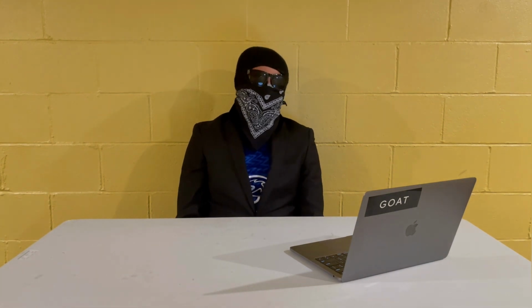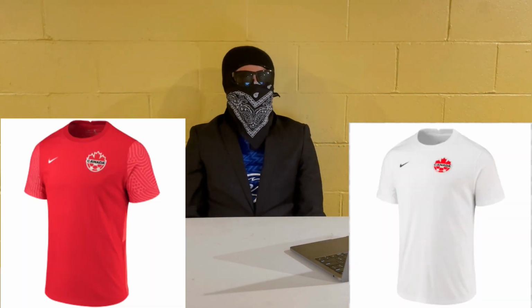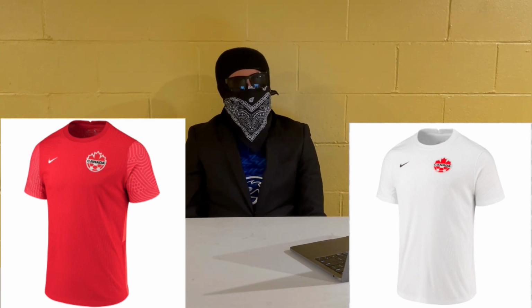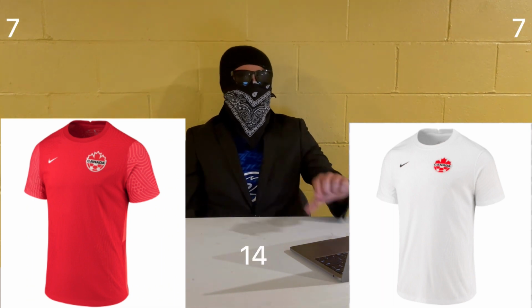Canada looks standard. It's a red shirt with a white shirt. It's pretty standard, but I like that. I mean, it's definitely one of Nike's best kits. I'll give it a 7. Both of them. It's pretty standard, and I like it, but I'll give both of them 7.